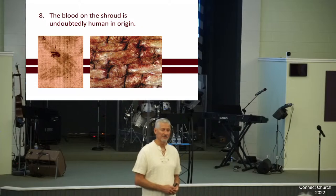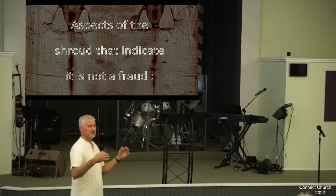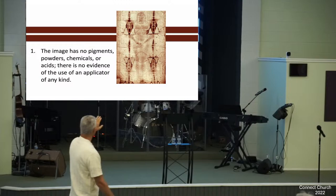Okay, so now we're going to do some repetition of some of the things. Some of this is going to be new. Some of it's going to be repetition, but it's important. We're going to look at aspects of the shroud that indicate that it wasn't a fraud, okay? Number one, we've already mentioned the image has no pigment, powders, chemicals, acids, no foreign substance, and there's no evidence of the use of an applicator of any kind. That's a strong evidence that it's not a fraud, okay?